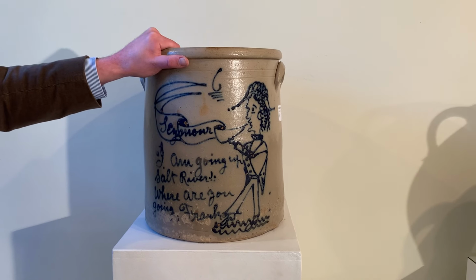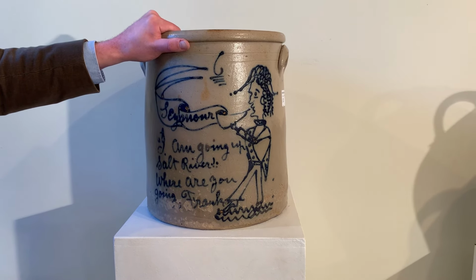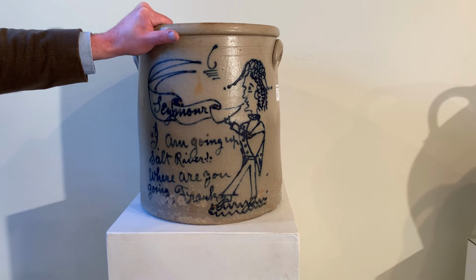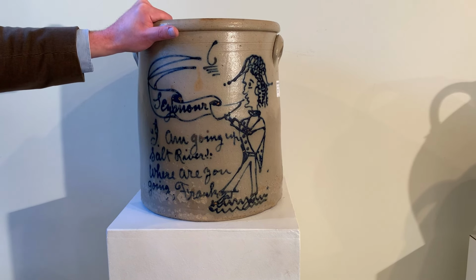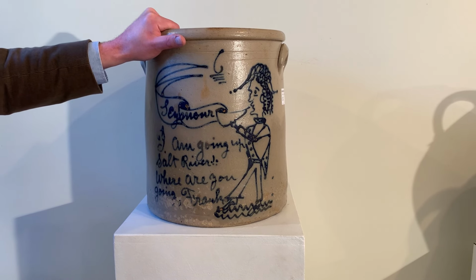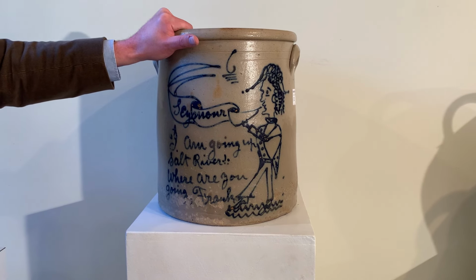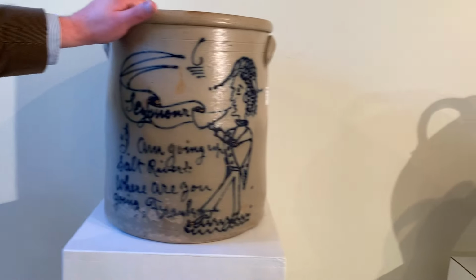You know, that echoes really strongly even today, obviously. But the idea that this piece is a combination of both folk art and history and political satire, it really covers probably more areas of collecting than any other piece of pottery we've ever handled. We're really excited to handle it. It's a very, very fascinating historical object with wonderful folk art appeal.